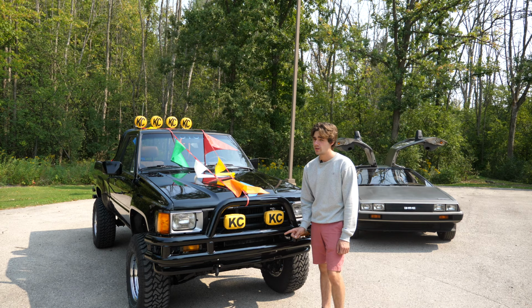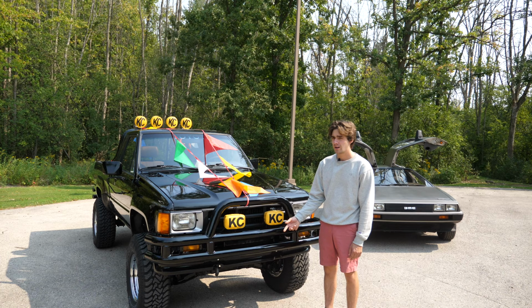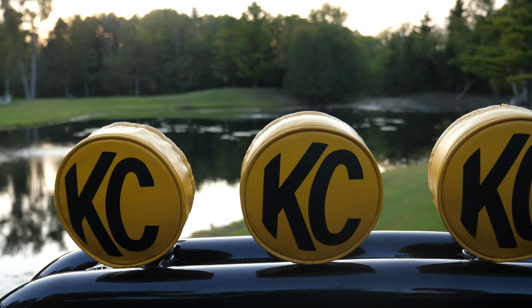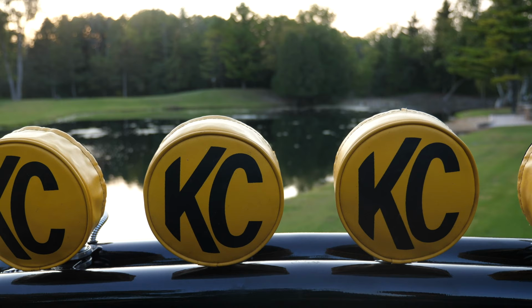We were kind of talking about it one night in the shop, and we think it's just because people leave them on all the time, and the sun beats down on them, they tear, they rip, the sun will mess with the color. I mean, they're rock guards, these KC covers are meant to protect the lights from rocks and whatnot. So they take a lot of abuse. So finding the 6-inch covers was pretty hard. I spent a lot of money to buy those 6-inch covers up there.